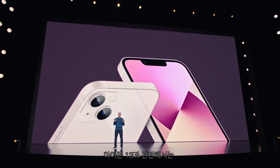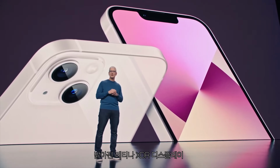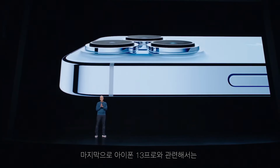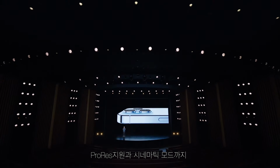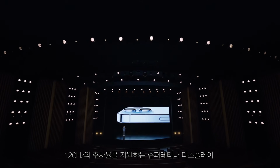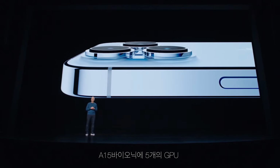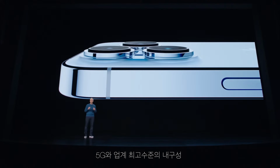An iPhone 13, A15 Bionic, brighter Super Retina XDR display, and longer all-day battery life. iPhone 13 Pro, with our biggest camera system advancement yet, including cinematic mode and ProRes Video, the Super Retina XDR display with ProMotion, A15 Bionic with 5-core GPU, 5G, and industry-leading durability.